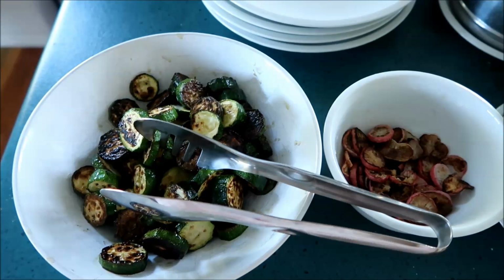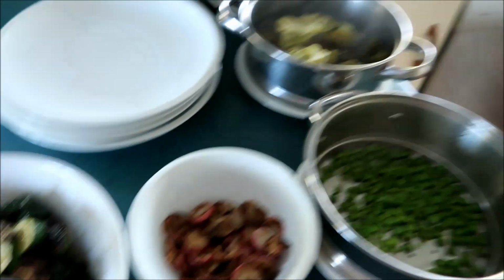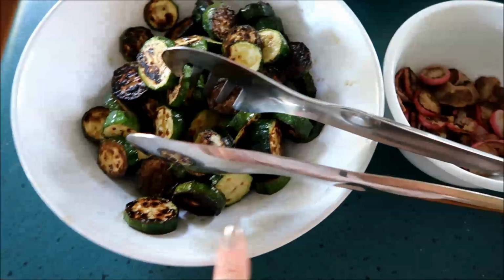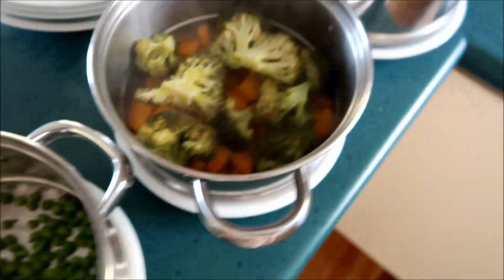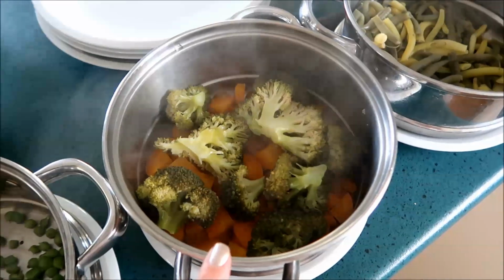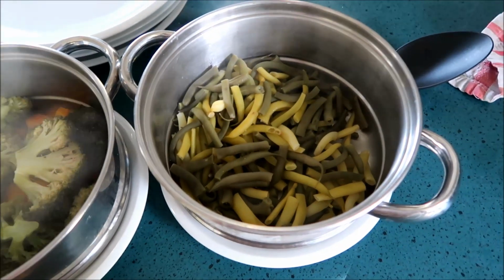I'm pan frying some pork chops, but almost all of the veg for our dinner has come out of the garden. We have pan fried zucchini and radishes, steamed peas, steamed carrots, the broccoli was store-bought, and steamed beans.